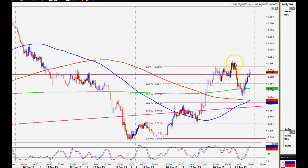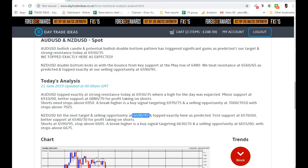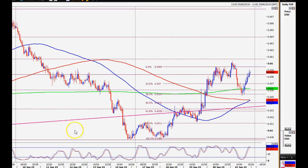65.90.95. Although we topped exactly there on Thursday, we overran a little bit on Friday, just to 66.04, but shorts worked really nicely as we dipped to 65.52. First support was hit, 65.70, 60. We didn't quite get as far as better support at 65.40, so you'd have had to take your profit in between the first and second support, but still a nice 40 pips or so profit on that trade. We had stops above 66.05, so they were never activated as we got to 66.04.